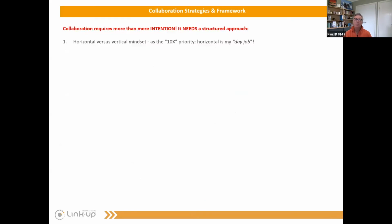All right, let's talk about the framework for collaboration. I'm just zooming along because I'm aware of the time. The first one we've already covered, but I added the phrase. A lot of people say, well, I can't spend all my time on this because I have a day job to do. The day job, they think, is their vertical job, their silo. No. The day job has got to be both.